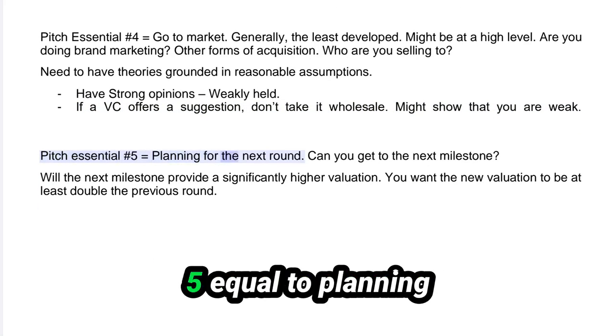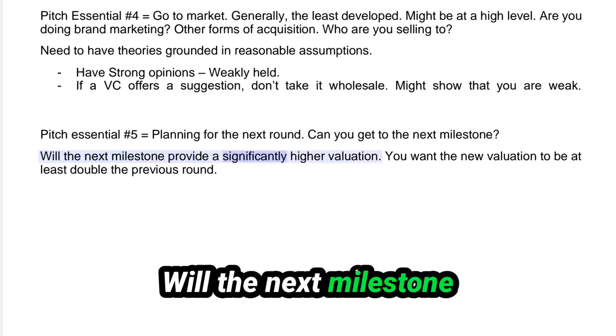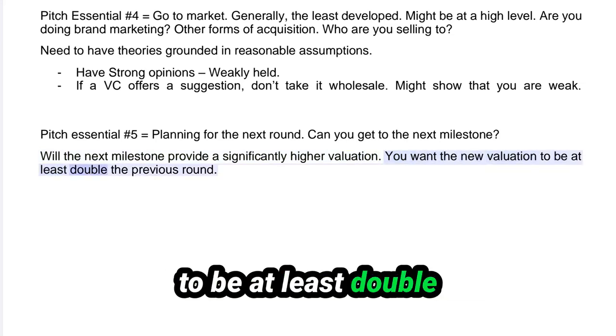Pitch essential number 5 equals planning for the next round. Can you get to the next milestone? Will the next milestone provide a significantly higher valuation? You want the new valuation to be at least double the previous round.